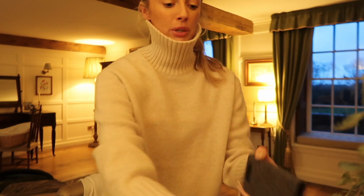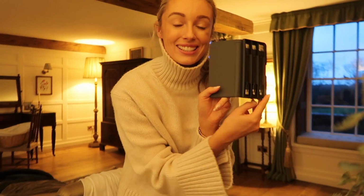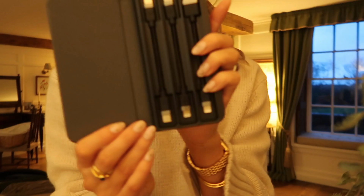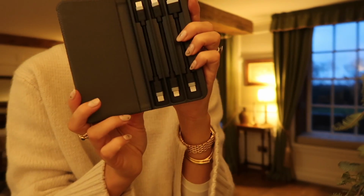And then equally, when we are traveling, I often need loads of different cables when I'm doing my editing, so he picked up this very helpful little bundle which has got all the wires in one, very, very practical.